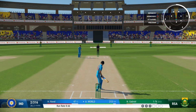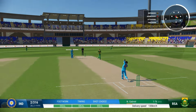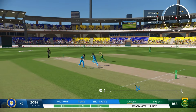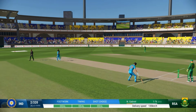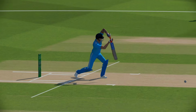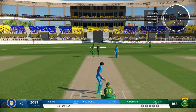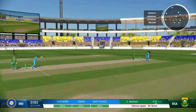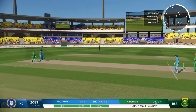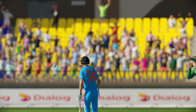I don't think they'll be too happy with their bowler at the moment. Yes! Couldn't have played that any better. That went all the way up toward the grandstand for four, driven away nicely. Perfectly timed. It was just a little bit too full, and it was beautifully timed.